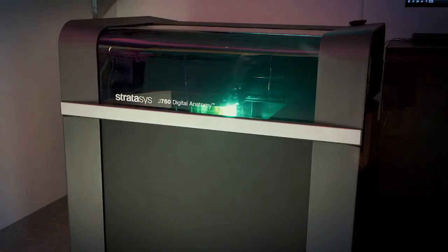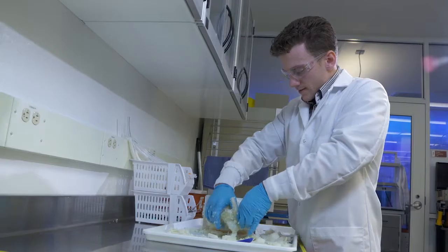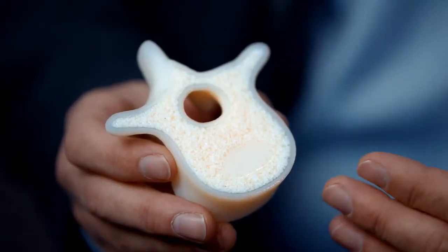One of the questions we've repeatedly heard from our customers, both medical device customers as well as hospitals, is the need for biomechanical accuracy. The biomechanical accuracy that the digital anatomy printer provides is really what's differentiating this solution from anything that's on the market today. In terms of digital anatomy printing materials, there's now gel matrix, there's tissue matrix, and there's bone matrix. They all can be used, with different mechanical properties, depending on what you're trying to accomplish.